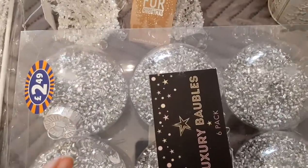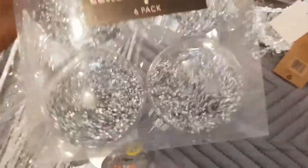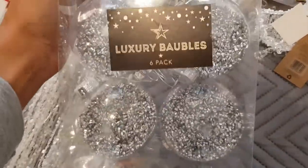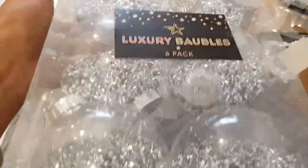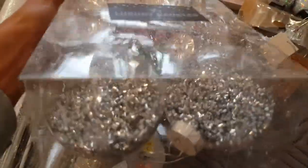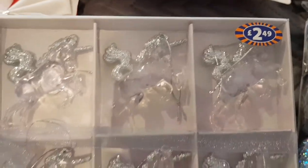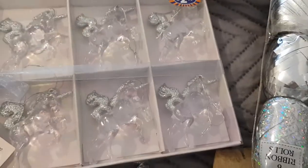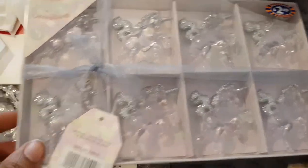These ones are from B&M. I showed you these in my B&M haul, but I had to wait and show you them properly in this video because they are so beautiful. I mean, oh god, look at that. Oh, I can't wait to put them up. And the unicorns are also from B&M recently. Again, £2.49, not too bad, and there's 8 in there. Magical unicorn decorations. I think the girls will love these.